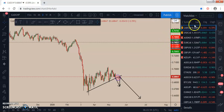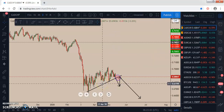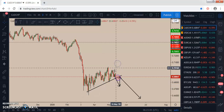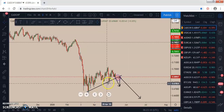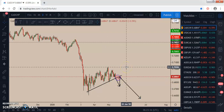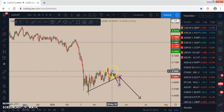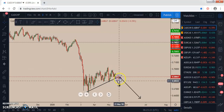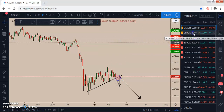For CAD CHF, there is no need going over to the weekly or monthly time frame. Why? Because you can see this is a wedge pattern. After an impulse and there is a wedge like this, there is every possibility that 90% of the time the market is supposed to move to the downside. So what are we expecting? We're expecting the market to break this trend line, and at the retest of it, we'll add it to our watch list and go over to the 4-hour time frame to monitor our entry rules if they are satisfied.